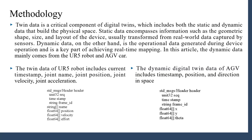In this paper, the dynamic data mainly comes from the UR5 robot and AGV car. The twin data of UR5 robot includes current time step, joint name, joint position, joint velocity, joint acceleration. The dynamic digital twin data of AGV includes time step, position, and direction in the space.